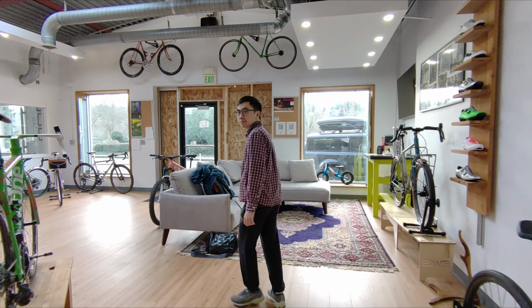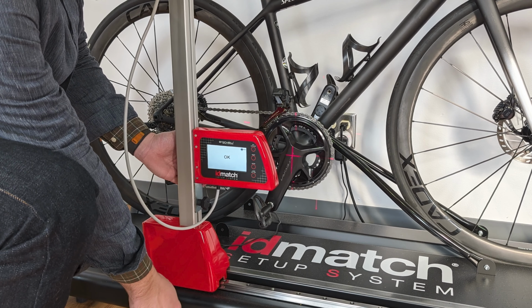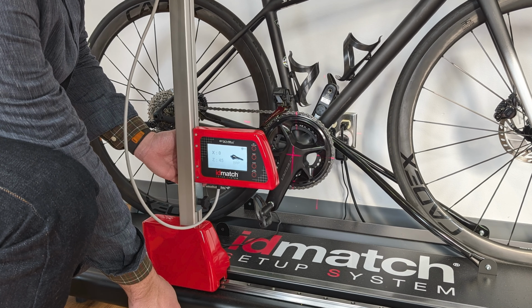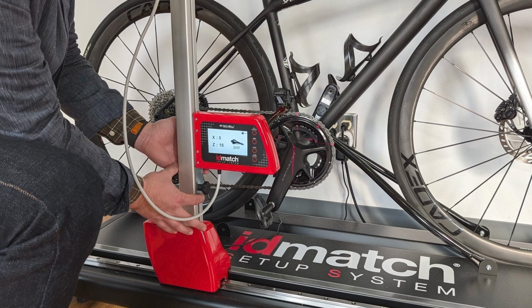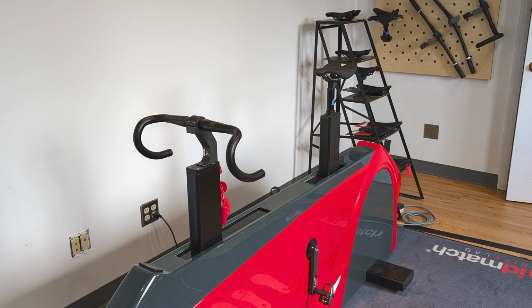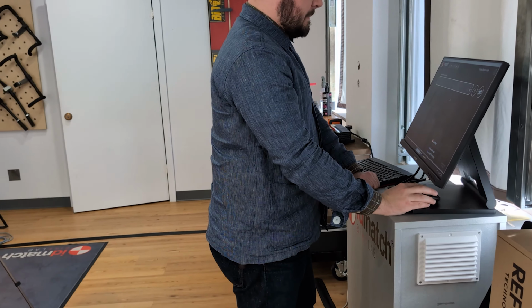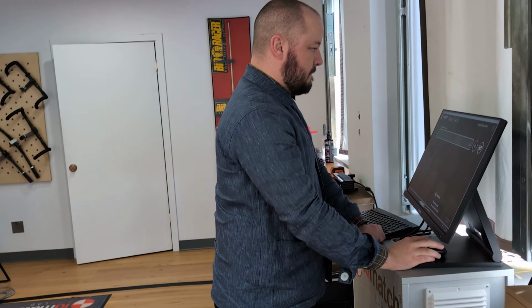And then finally on the left is the new ID match bike fitting room, which is really cool as it just incorporates a ton more technology into the bike fitting process, which hopefully will make it more seamless and accurate. We're actually going to come back here in a future video to go through this process, so don't miss that one. But first I want to hear from one of the owners that we have right here.